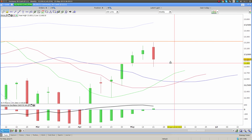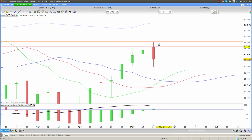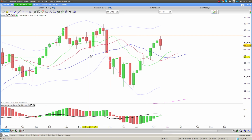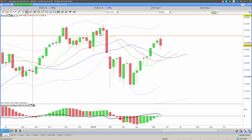I know you've got to zoom in to see it, but when it comes to levels, it's not an exact science, but it does hit and typically go past rather than fall short. When it falls short, there's always a pushback to close it. Okay, so on the weekly there is nothing really here except for this level here that we've hit now.